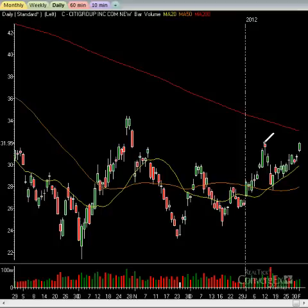Again, I don't really like this short either, although you are into a little pivot top right here today. I'd still prefer to see this hit the 200 moving average.